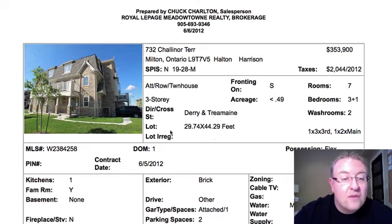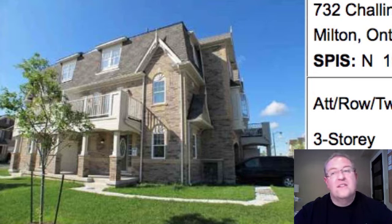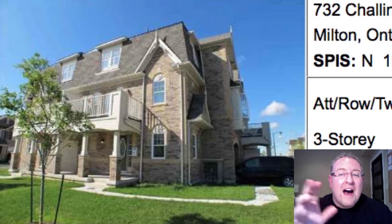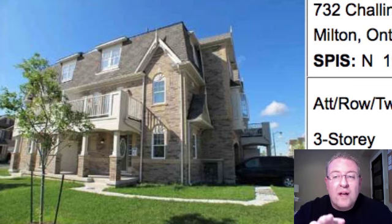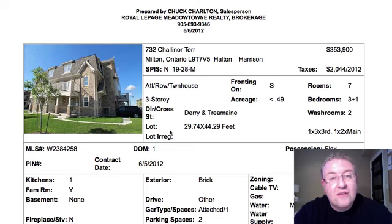Same with this one on Challenor. They're acting as their own listing agent. This one, I think they made an error on, I wouldn't say an error. We have to be cautious because it's all subjective. But I don't know if people are ready for one over 350. We've just started to see these models, the 3-story Mattamy ones, just start pushing past 340. And even before that, you could buy these last year for 320, 325 easy.